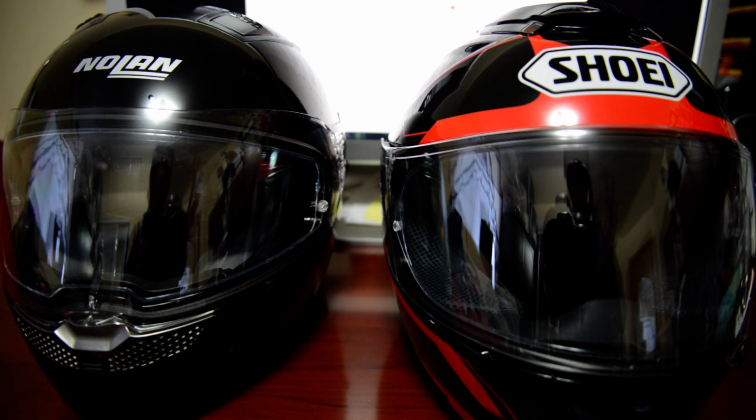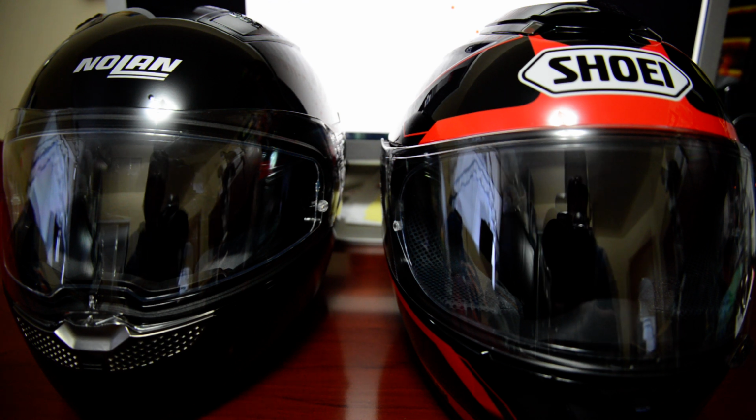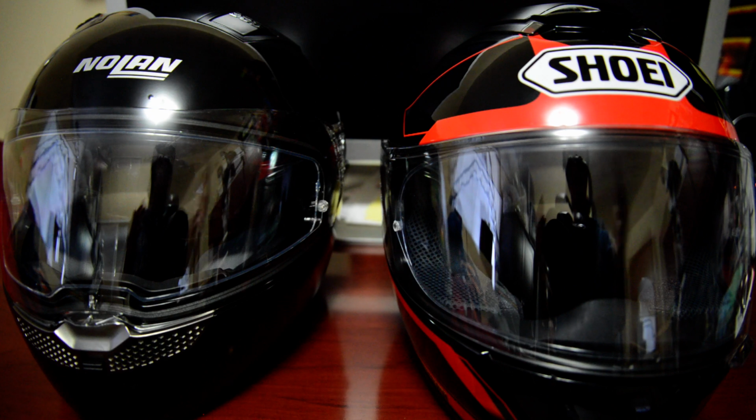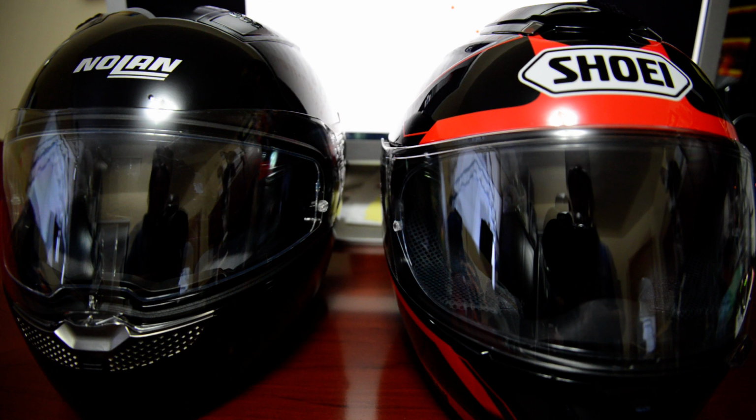I'm going to talk about fitment, weight, ventilation, the build quality, and the quietness of the helmet, and then also how it is to ride with the helmet. And as I'm talking about those points, I'm going to compare this helmet with my previous helmet, which is the Nolan helmet. And then I'm going to do a comparison as I walk through each point. Before I do that however, I'm going to talk about some of the reasons why I chose this helmet, why I chose to upgrade, and then a little bit of background of how I came to these two helmets.